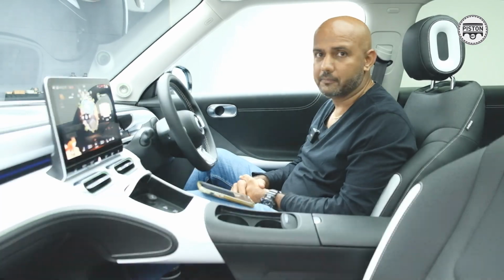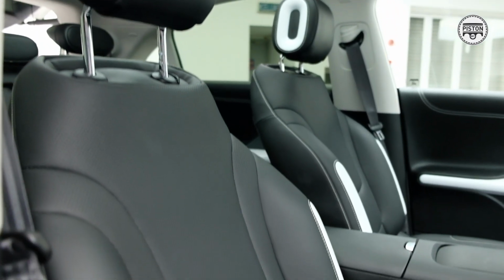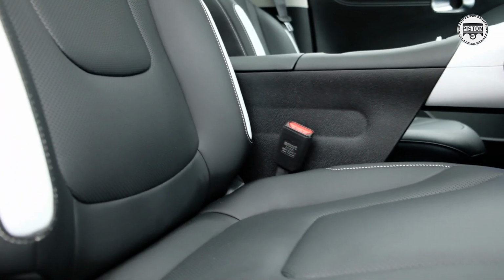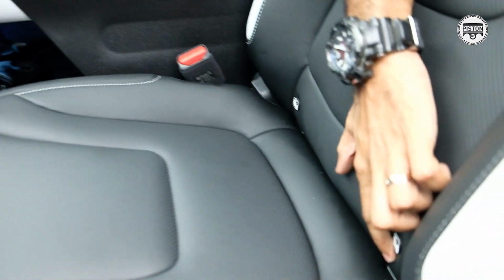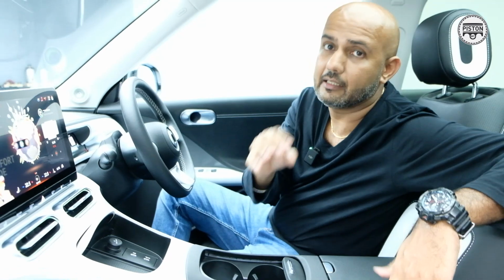So on the topic of the seats, well, they are both ventilated seats, which is actually quite good. They're really good looking seats. What I really appreciate is the fact that the front seats come with ISOFIX mounts. So I don't see a lot of cars that have ISOFIX mounts. I know the Toyota Supra has ISOFIX mounts, but that is a sports car, a two-seater sports car.